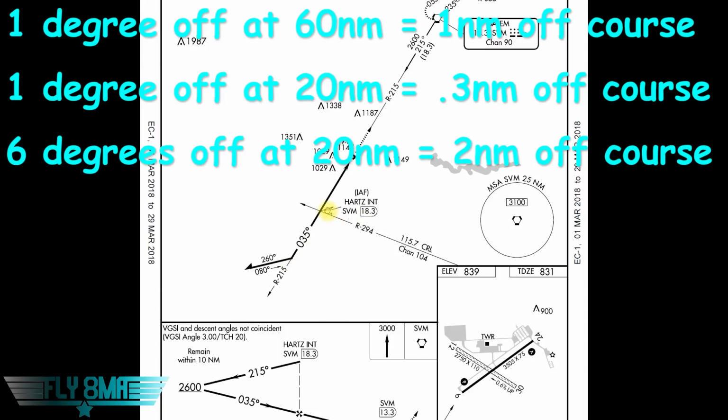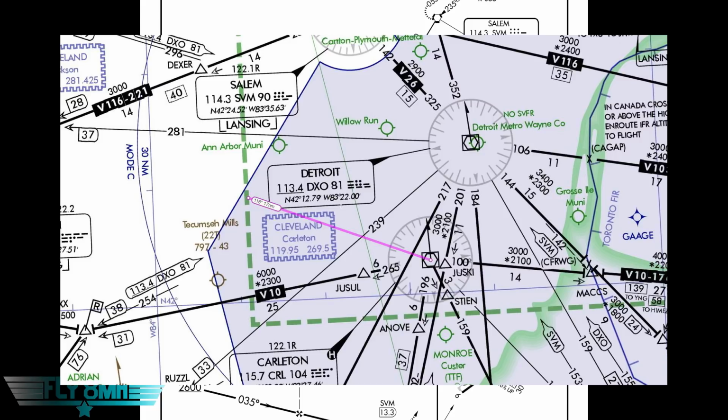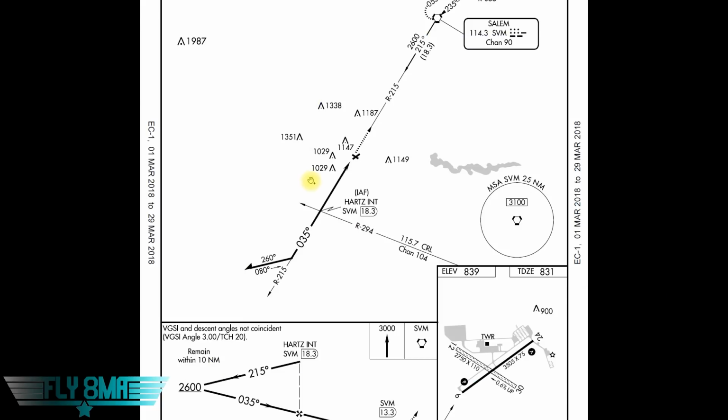We also know that being 20 miles from the VOR, being 1 degree off would be 0.3 nautical miles off course. So if you're 6 degrees off, you'd be 2 nautical miles off course. Then, how about with the Carlton VOR? You're going to identify this, and again, you're going to wind up 2 miles off course. So now all of a sudden, Hearts is somewhere over here.